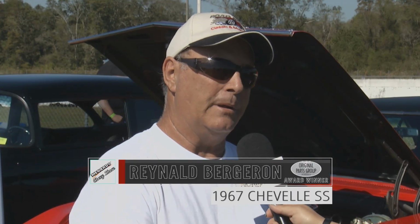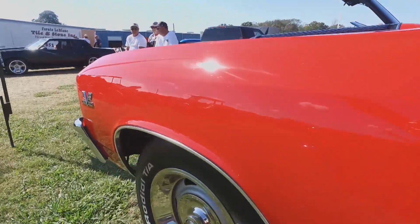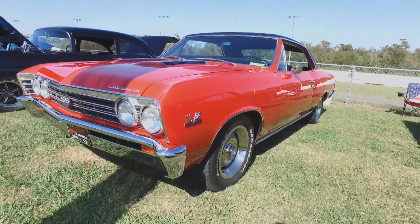It's a true SS car, 138 code, and I've had the car for 10 years. Now, why this vehicle for you? In 1972, my wife and I got married. We had one identical to this. And when I retired, my wife bought me this for a retirement present in '07.